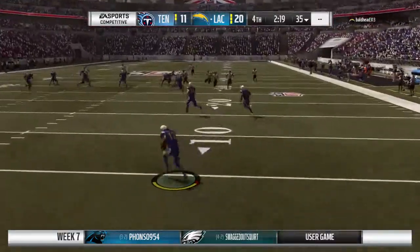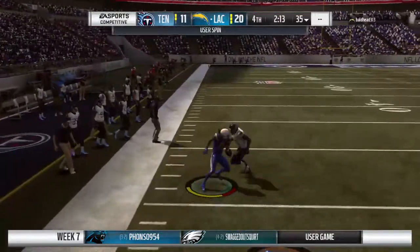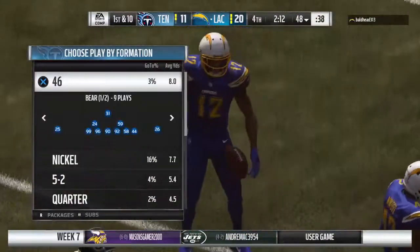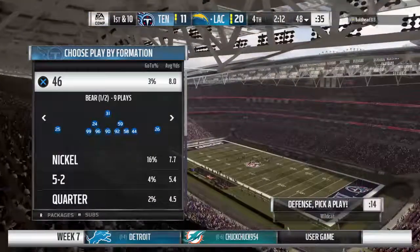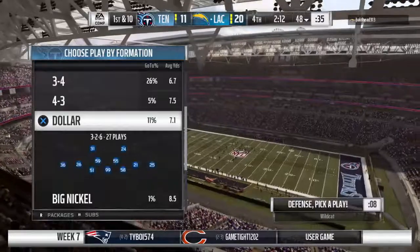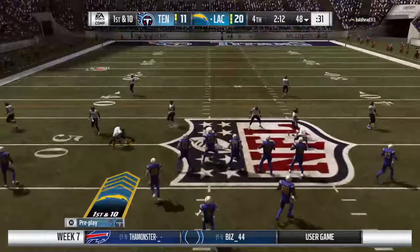Fielded about a yard deep. Oh, spinning away. And what a return. Great field position all the way out to the 48-yard line. Now that's the kind of return you're looking for. To get to that spot on the field, that allows you to do a lot of things on offense. So good starting field position for him here as they come up 1st and 10.